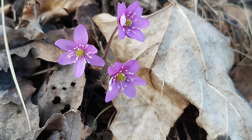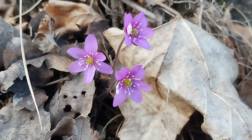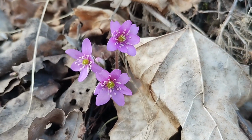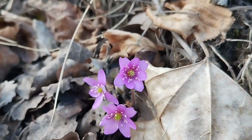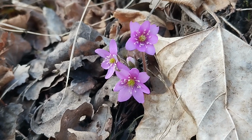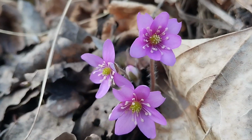Anemone, known by its common name Hepatica, with scientific name Hepatica nobilis. This pink hepatica we saw in the woods while hiking. It is a small kind of flower, pretty amazing. This flower is a species of flowering plant in the buttercup family Ranunculaceae, native to woodland in temperate regions of the northern hemisphere.